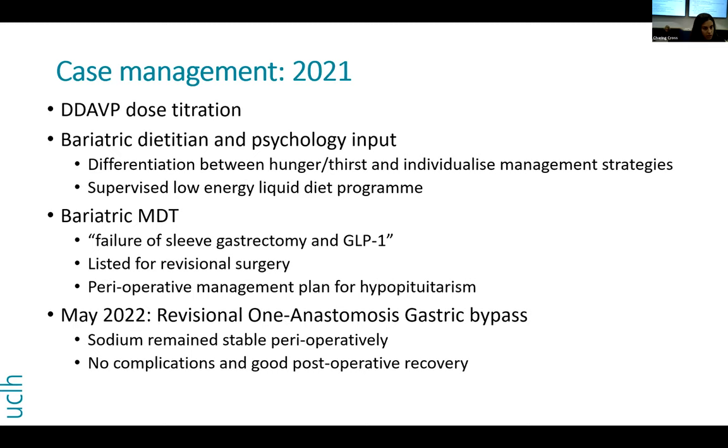He was offered a trial of either the diabetes dose of semaglutide when this came out, or an option to go through a revisional bariatric procedure. And he opted to have further bariatric surgery. So in May of this year, he had a revisional one anastomosis gastric bypass with very close supervision of his sodium and perioperative hydrocortisone. There were no complications and his sodium remained completely stable. And he made a very good post-operative recovery from that.